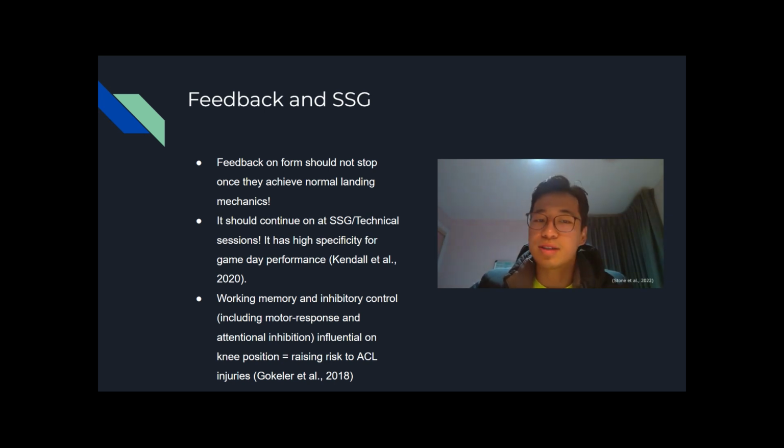The use of SSG can be further substantiated by Gochler's study, which demonstrated a link between neurocognitive functions such as working memory and inhibitory control and ACL injuries. And since 70% of ACL injuries occur in non-contact situations, indicating poor motor planning, incorporating technical feedback into SSGs could further reduce the risk of ACL injuries.